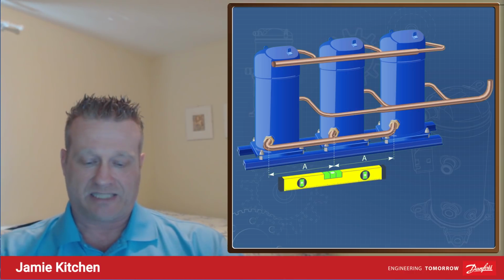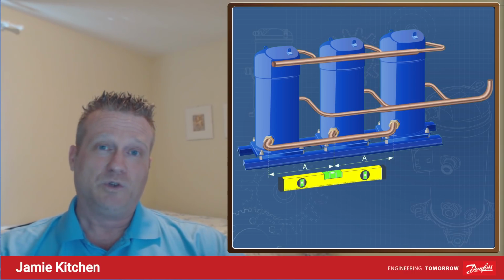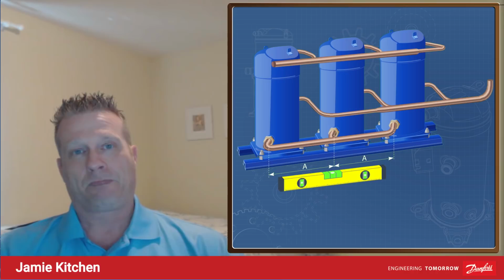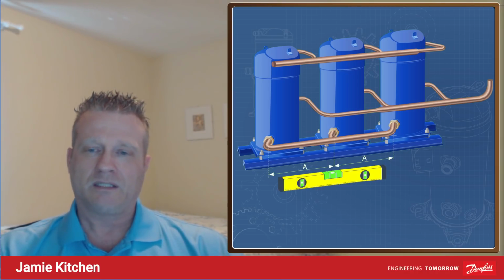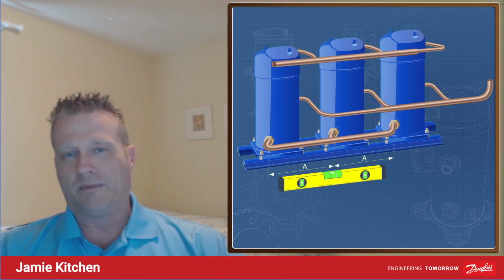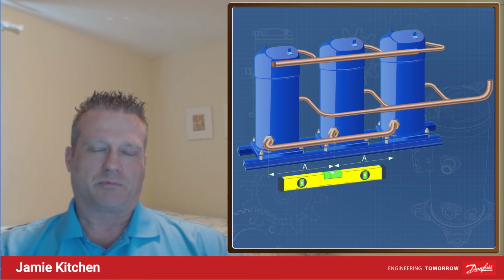Don't forget that inside the compressor shell, there could be pipe connections that connect to the actual compressor guts itself. So if it's allowed to move inside of that compressor in a way it's not supposed to, you're going to drastically reduce the life expectancy of those connections. You can actually have a breakage inside the compressor itself. So again, if the grommets are chipped or missing, or one of them isn't there, check that and make sure the compressor is secured properly.